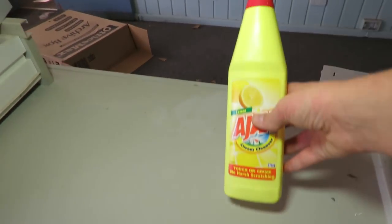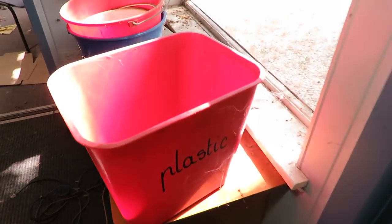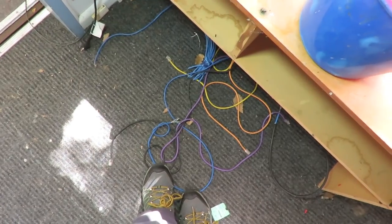Disposable polyethylene gloves, hospital quality. Ajax. What else we got? A defunct ball here. It's very saggy. Yeah, no, it's pretty empty to be honest. Plastic in here for recycling. Old Telstra thingy me bobs here. Bunch of cables and stuff still left behind.